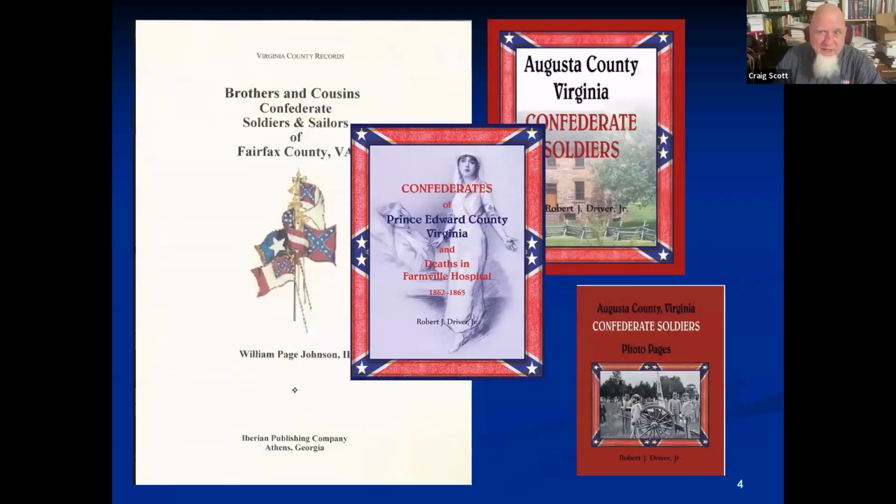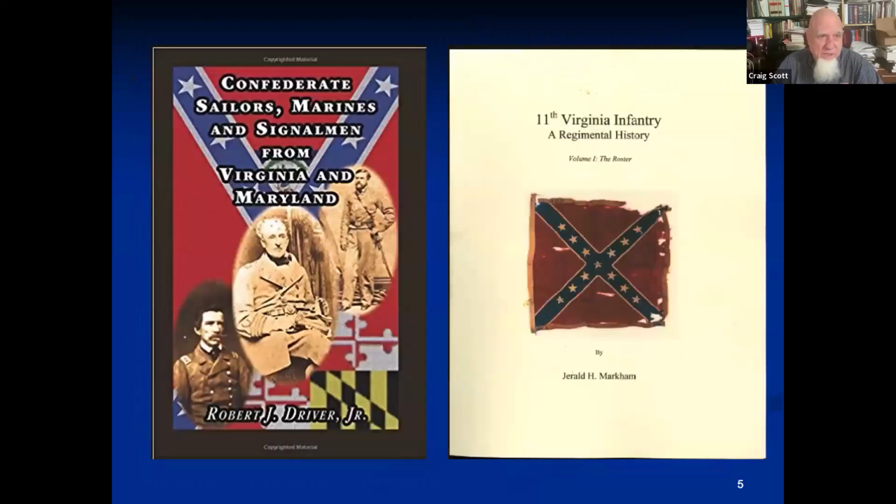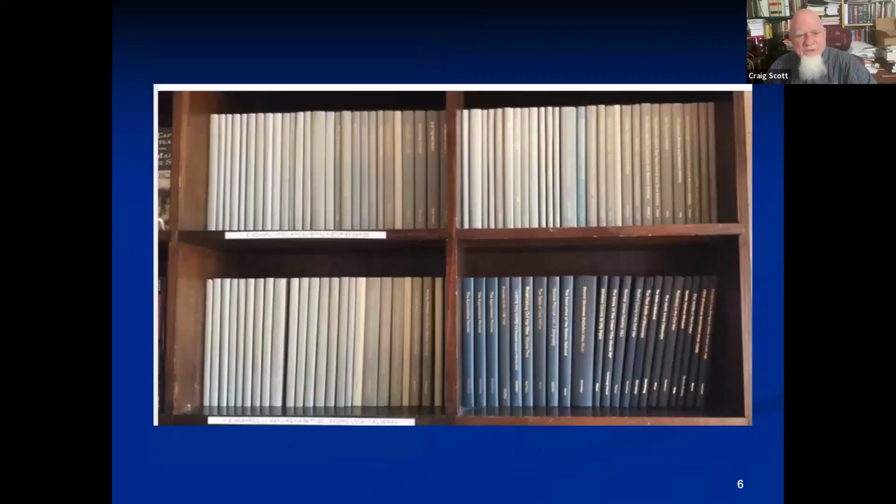So the first thing that I like to do is to look at what's available out there, especially at the county level. So in Fairfax, we have brothers and cousins. Robert Driver, who recently passed, has done several books on Augusta and Prince Edward and some other things, and Driver's also done a book on Confederate sailors, Marines, and signalmen from both Virginia and Maryland. There are a few regimental histories out there done by H.E. Howard, and that is a rather large set.